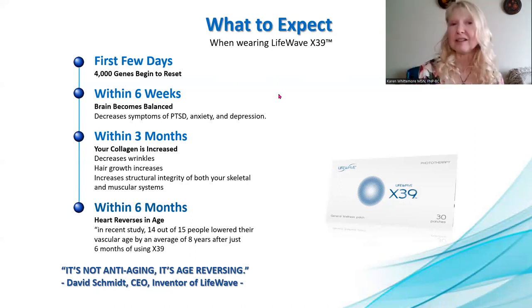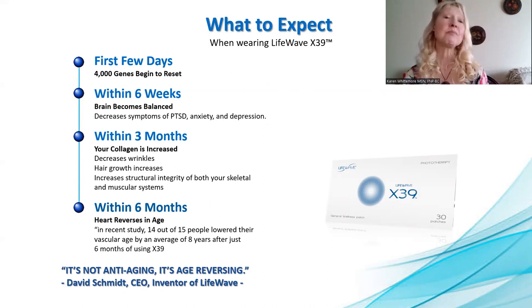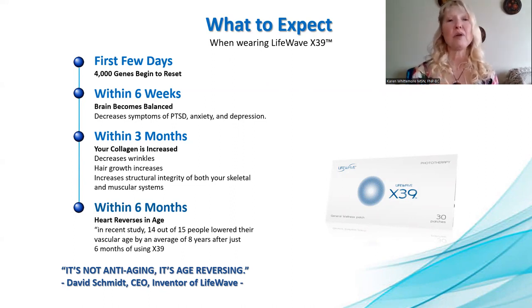Within 6 months, the heart reverses in age. Now, that is a bold statement, and that is based on a study that was done with 14 out of 15 people who were using the X39 for a period of 6 months. They found that they had lowered their vascular age by 6 months. So it's not anti-aging. This is age reversing. So when you consider that cardiovascular disease is still the number 1 killer, everybody needs this. Everybody can use cardiovascular benefits.